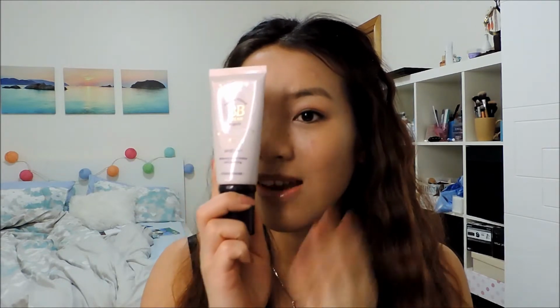I do not want to look like a grease ball, so every time I apply foundation, BB cream, whatever, I have to pat my face down with powder so that my skin does not go oily as fast as it does. And I find that with this I don't go oily really fast. It just looks dewy, as you can see on this side of my face. It looks natural, it sinks into the skin well.